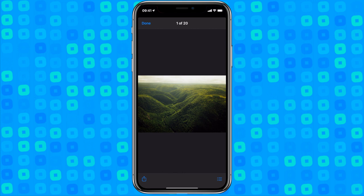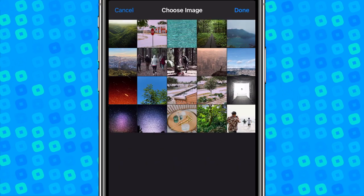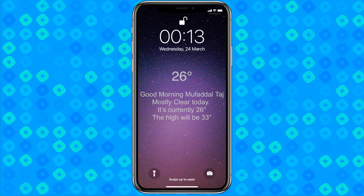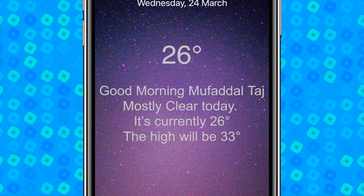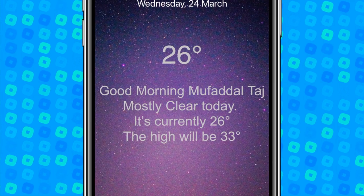It will give you all the images which are available from Unsplash. Say done. Then choose an image you like. And now if I lock my screen, you can see that the wallpaper has been changed. It will give you this message as good morning, and it will also show you the weather every morning when you run this shortcut. So it will change the wallpaper and also give you the update of the weather on the same day.